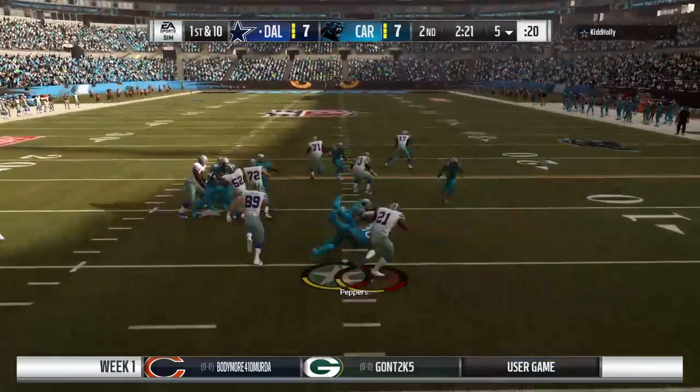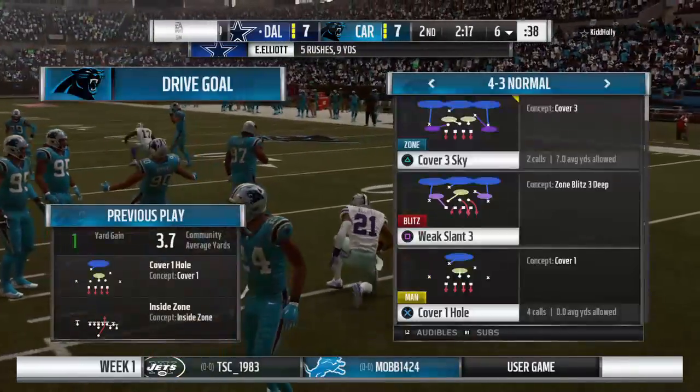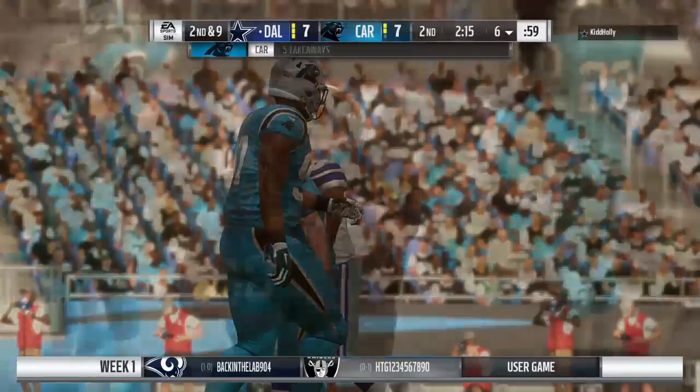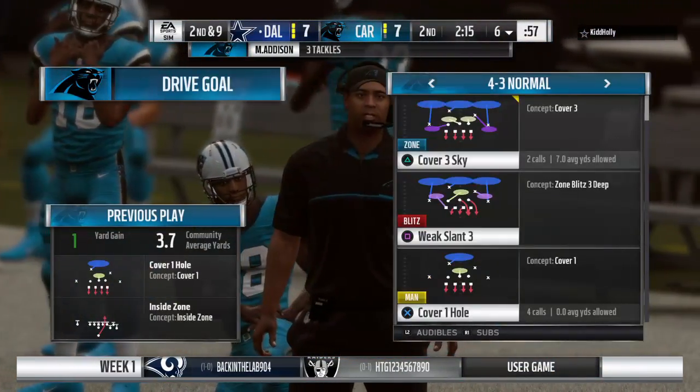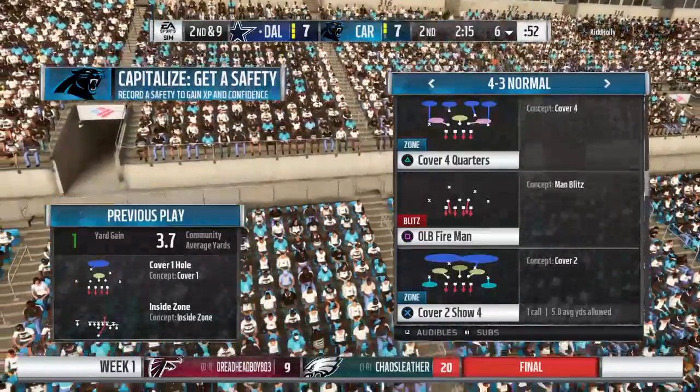They'll start the drive with Elliott. Able to break the tackle, but then quickly brought down just outside of the 5. And now we get a timeout called on the defensive side of the ball by the Panthers. They'll have 2 remaining as we step aside here in this second quarter.